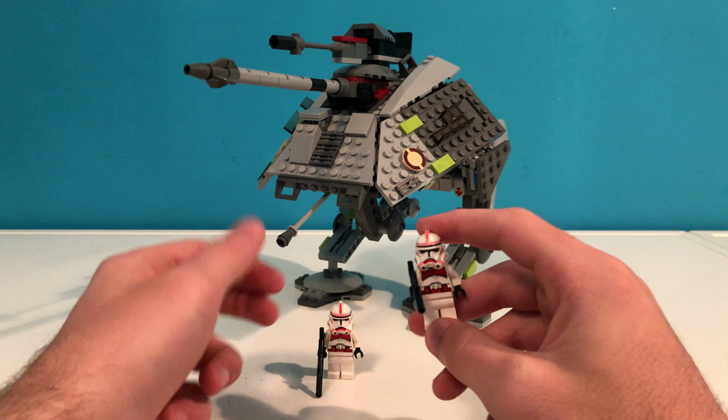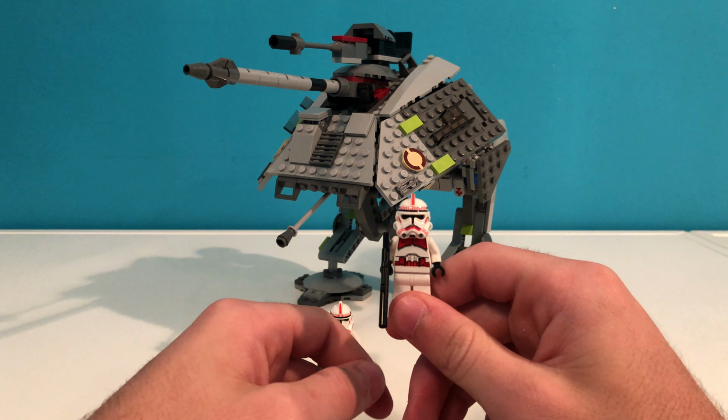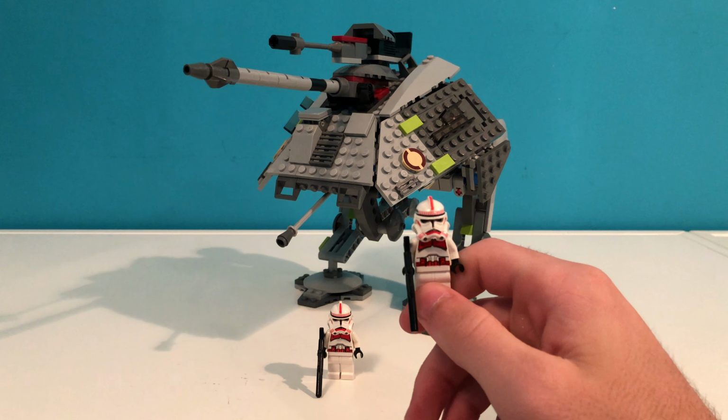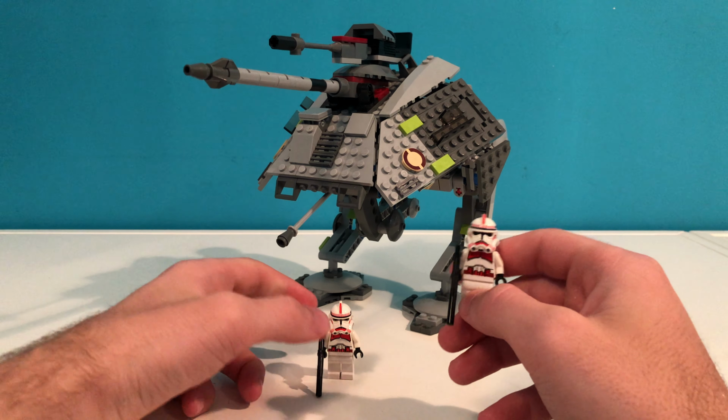So that is a unique feature about these guys, and that's how you can tell them apart from the clone troopers that you get in the battle pack from 2007, because the shock trooper in the battle pack had a black torso piece, or sorry, waist piece. So you get 2 of these.